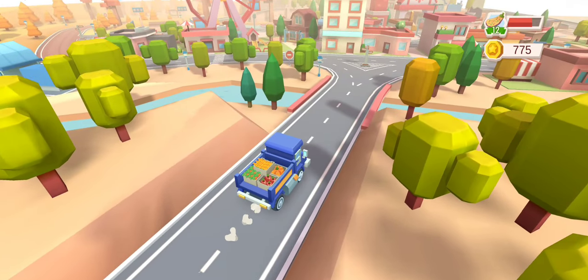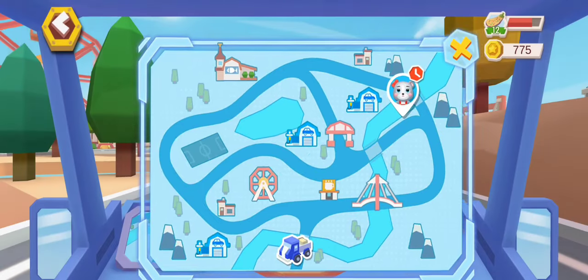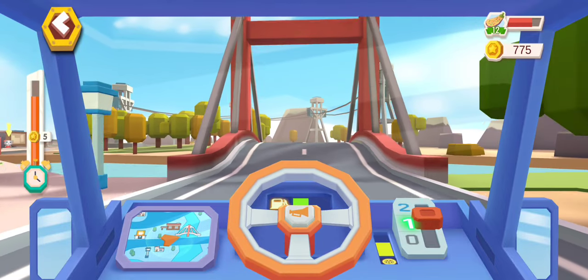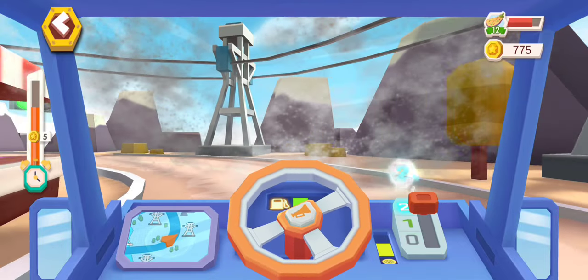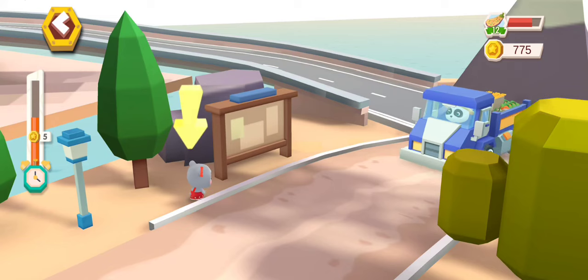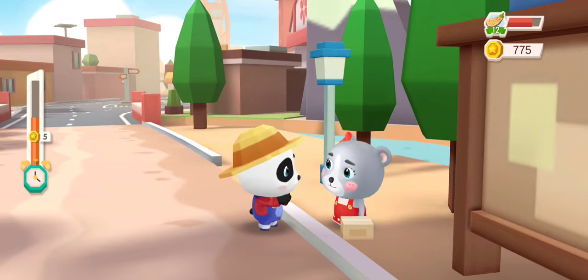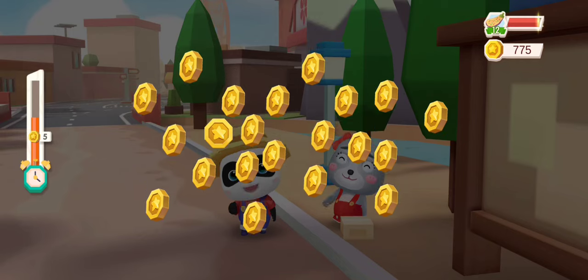Panda's farm for home delivery service. The package you ordered. Wow, the products of the farm are the best. Little Panda's farm for on-time delivery. Yeah!